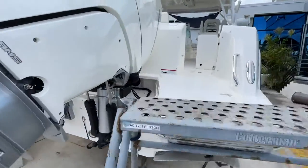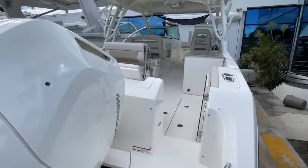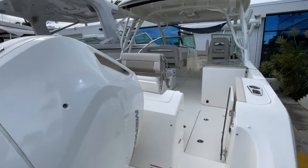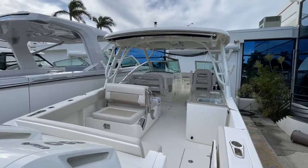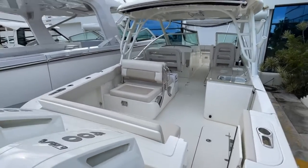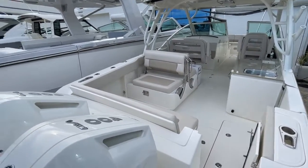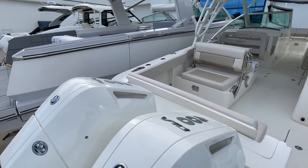This is probably one of the most versatile boats on the market. You can fish it, dive it, cruise it, overnight on it. A little bit of everything. Has so much shade here for our South Florida market, so much seating, and it runs offshore really well. Just as good as the center console in my opinion. Look at these 400 V10s.